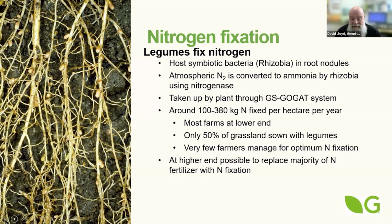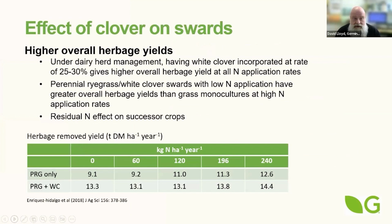However, its effectiveness is very much dependent on environmental factors. Estimates of nitrogen fixation rates range from 100 to 380 kilograms of nitrogen fixed per hectare per year, with most farms that use clover being at the lower end of this range. Few farmers have the capacity to manage their pastures for optimum nitrogen fixation, and they have to rely on native rhizobia that's already present in their soil, which may have a low fixation potential, and fixation rates are dependent on micronutrient availability. So next slide, yeah, thank you.